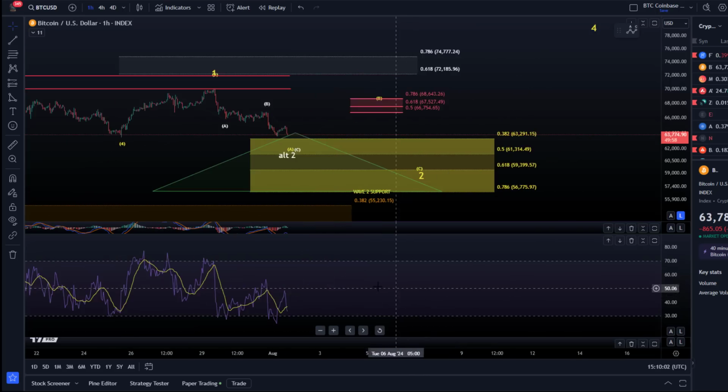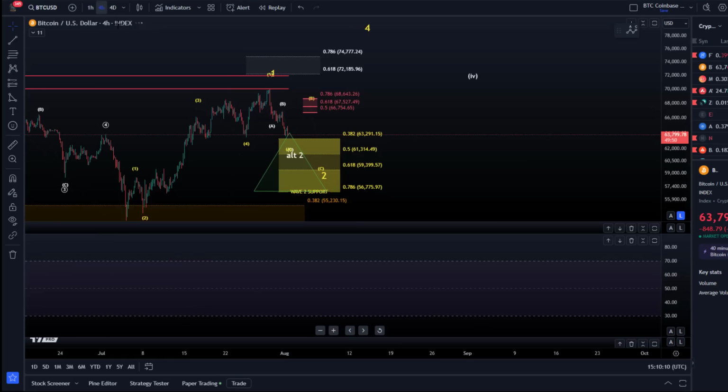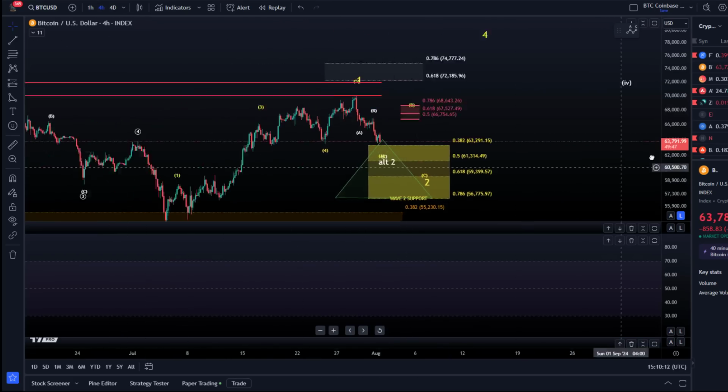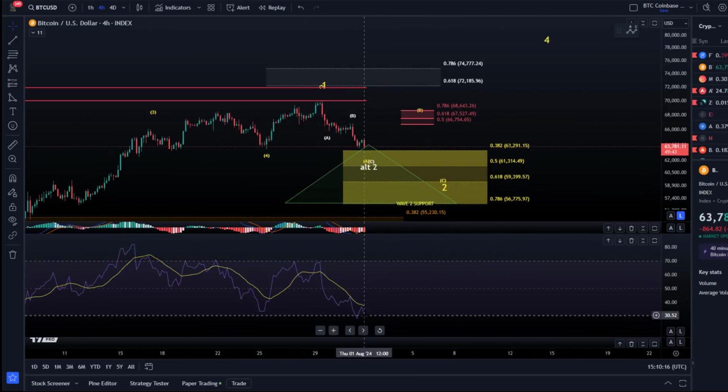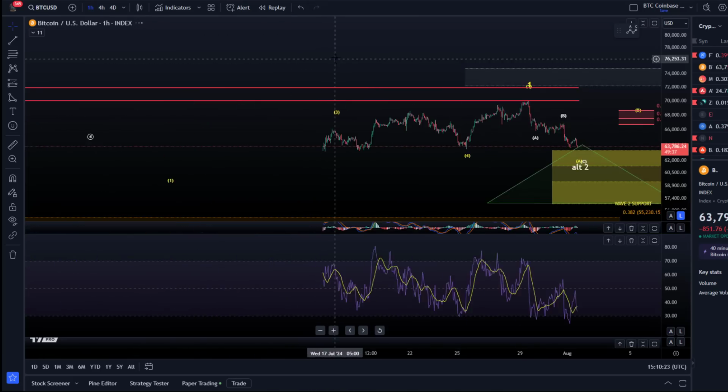Looking at the 1 hour chart, we have been oversold a few times, but it hasn't really started a proper B wave bounce yet. Looking at the 4 hour time frame, just waiting for the RSI to reset. So it is also oversold. Even if we go down further eventually, I think it's a good time to start adding a little bit. If you do that, that's up to you.